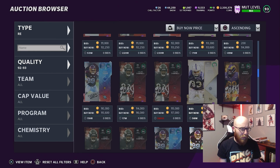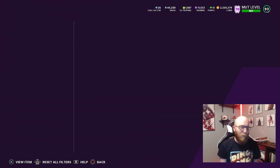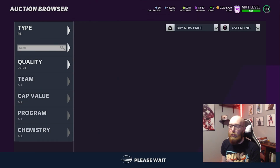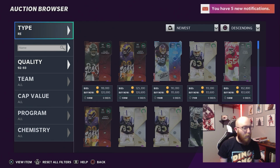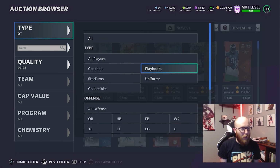105, 113, 119, but look, then a jump to 129. This has got to be a buy. Those have all been posted really recently. I feel very confident in that. Pull the trigger. Let's go. Not looking back. Defensive tackle, let's go.